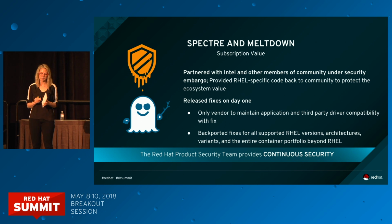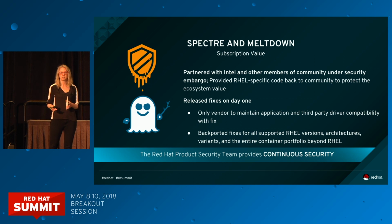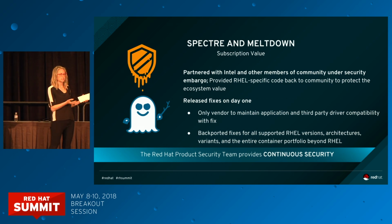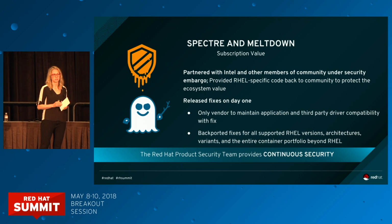Others said, I have standardized on X version. When are you going to provide that patch? And the response to that was, we only patch what's currently in market. We're not providing those previous patches. Whereas if you're standardizing on RHEL 7.3, we're providing those patches back to those standard versions.